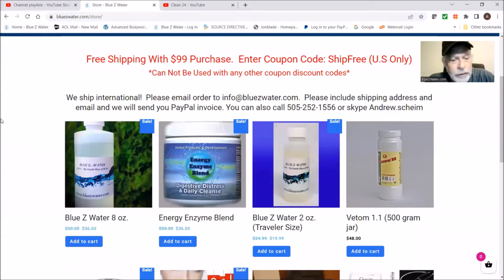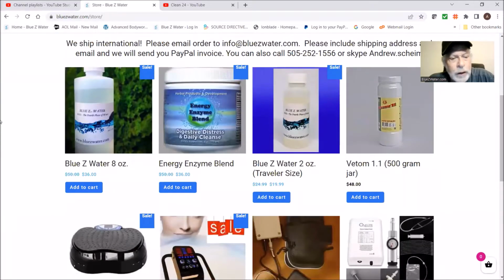Today I want to review three products: the Blue Sea Water, the Energy Enzyme Blend, and the Vetom. These are all ingestibles. So let me go to the store here. Okay, so Blue Sea Water is our mainstay product. And the three products we're going to go over are Blue Sea Water, Energy Enzyme Blend, and the Vetom.